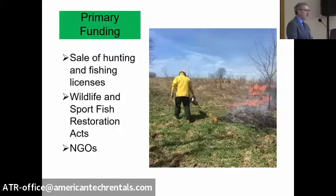Primary funding for these activities comes from our annual hunting and fishing license sales, and also from the Wildlife and Sport Fishery Restoration Act. I will not go into much detail on that. Colleen is going to be presenting her talk on that aspect of it. And we also have funds that come in from NGOs, National Wild Turkey Federation, DU, Ducks Unlimited, various organizations like that will do projects on our wildlife management areas, provide funding to conduct projects, habitat management, and such like.